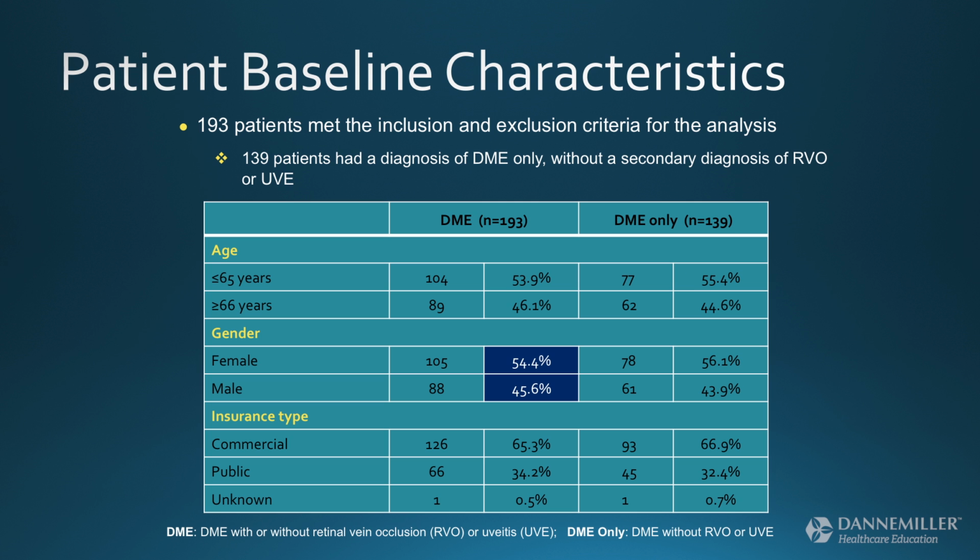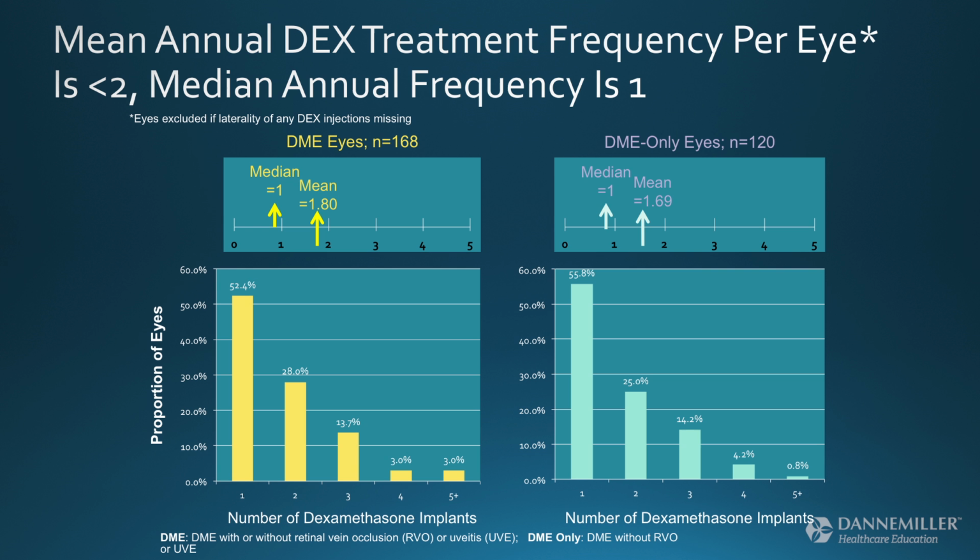Well, the baseline characteristics here look very similar to the clinical trial baseline characteristics. 139 patients had a diagnosis of diabetic macular edema alone. 193 patients met the inclusion criteria, but some of them had an RVO diagnosis as well. And we're looking at the DME only.